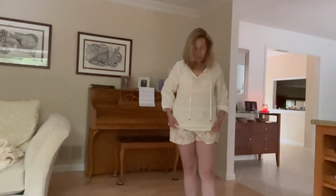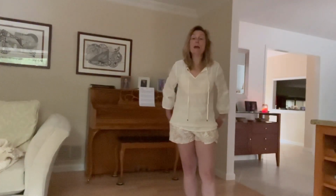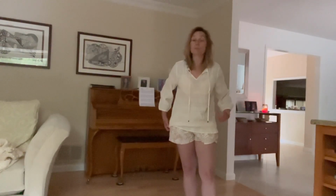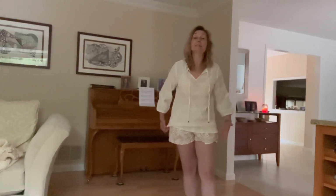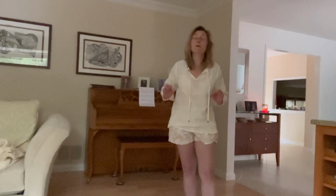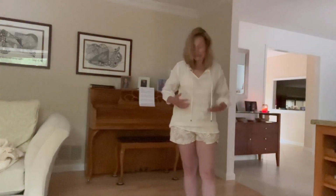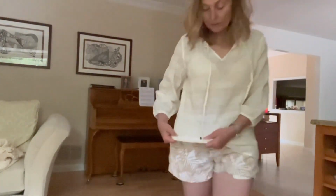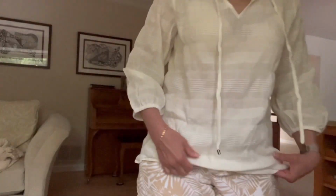This is a little bit too thin, and as you can see, it's see-through. I do not wear tops that are see-through that require another layer during the summer. I love light and airy tops. I just need a little bit more opaqueness here so you don't see through it. I'm going to come close because this does have a nice pattern running through it. All right, so you can see there's a different texture to it, and I really do like that about it.